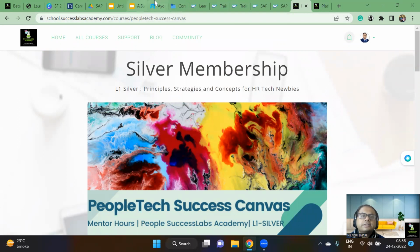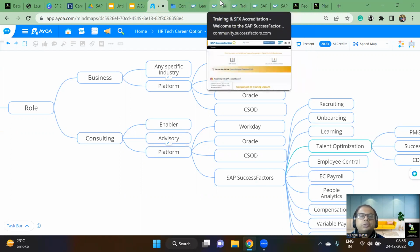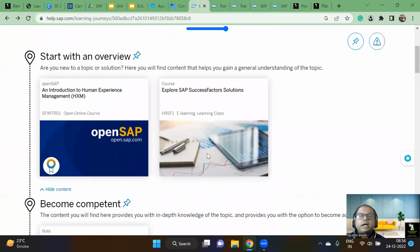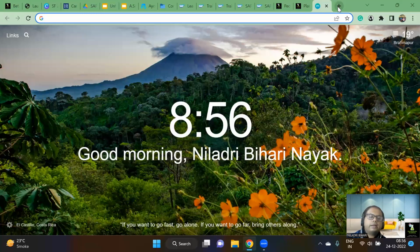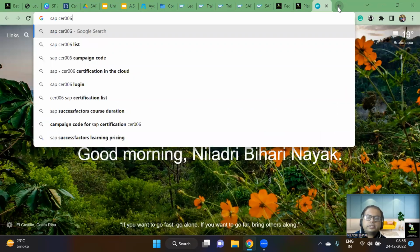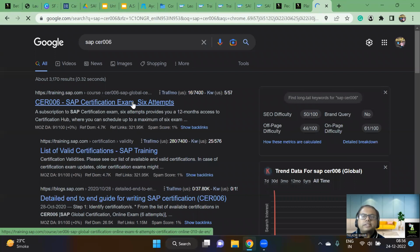Now coming to the consulting side, as I have already said, there are multiple modules again, and for that you must have a certification. Those certifications are not free of cost; they require an investment, right? So you have to pursue a certification, as usual with SAP, the CER 006 training SAP certification exams. You will have 6 attempts for a year: within a 12-month period, you have to complete 6 modules.